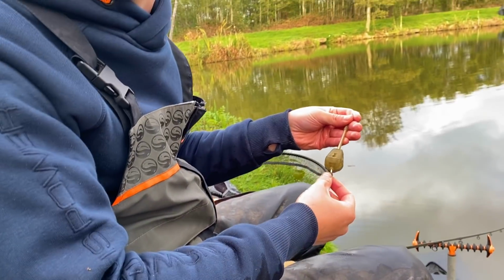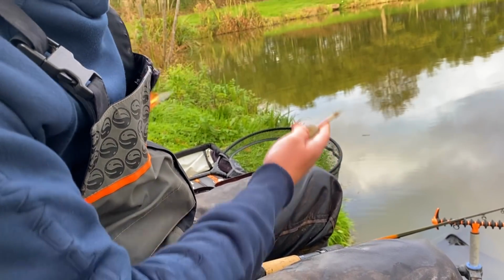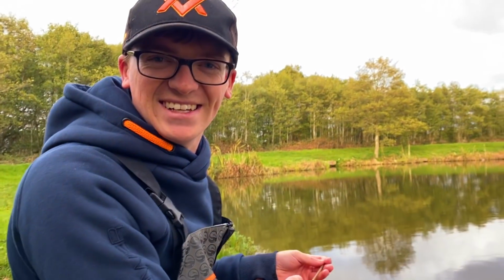So you just chop it with your scissors? That's it. Get the little scissors. Got them here. Just chop a few little holes in there. Bob's your uncle. I like it. Good little tip that, mate.